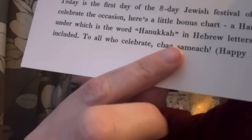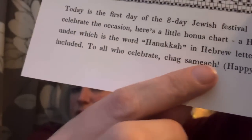So it says, today is the first day of the 8-day Jewish festival of light called Hanukkah. To celebrate the occasion, here's a little bonus chart. And a Hanukkah menorah, under which is the word Hanukkah in Hebrew letters. 2 dreidels have also been included. To all who celebrate, I'm going to put the... I've never heard that pronounced before, so I'm not even going to try and butcher it.